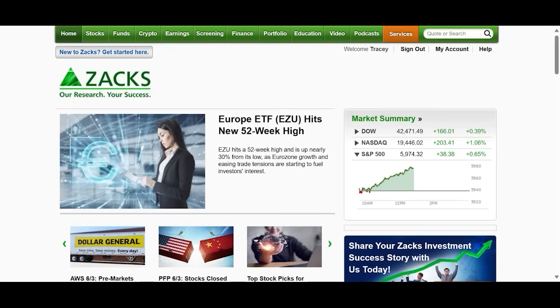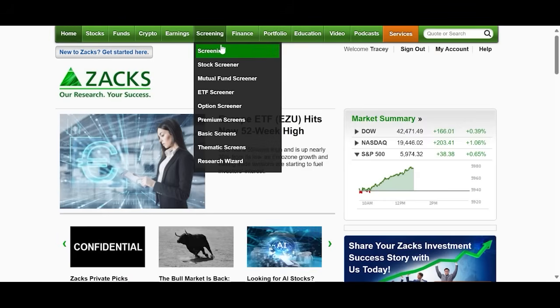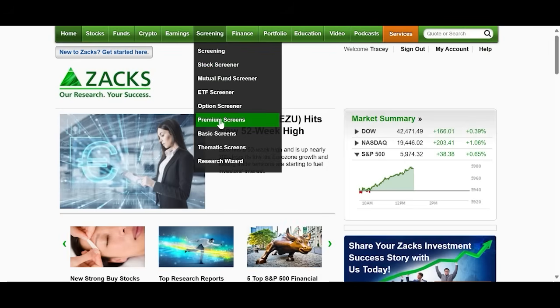So what we really care about is screening, and we have the ticker out there, or the little button. You don't have to search for it. It's prominent. It's right there. And then it pops up a bunch of different screeners. Now we could go into just the premium screens, and then it lists the basic screens here. I've actually never done it this way. I usually just go into Stock Screener, but let's try it.